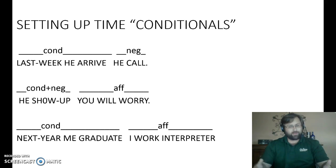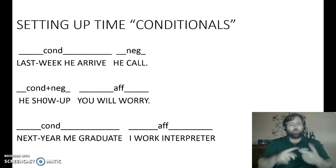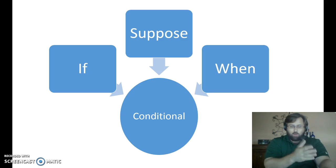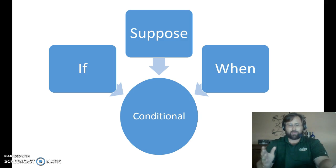Next year when I graduate, I'll work as an interpreter. Or when I graduate next year, I'll work as an interpreter. Again, notice there's no use of the sign when happen or the sign when. They're not necessary because all of the clauses if, suppose, or when use the same facial expression with the raised eyebrows.